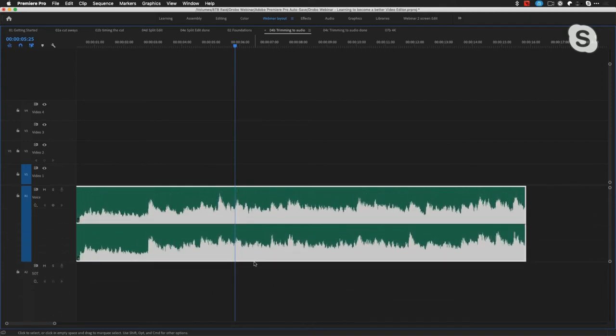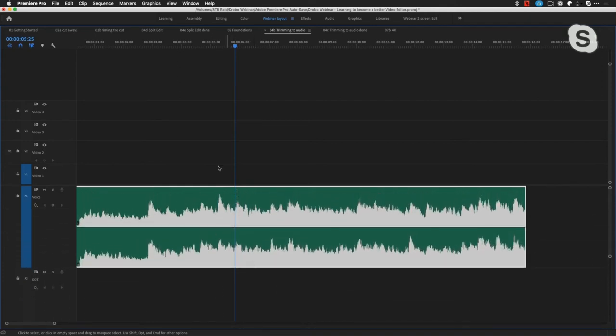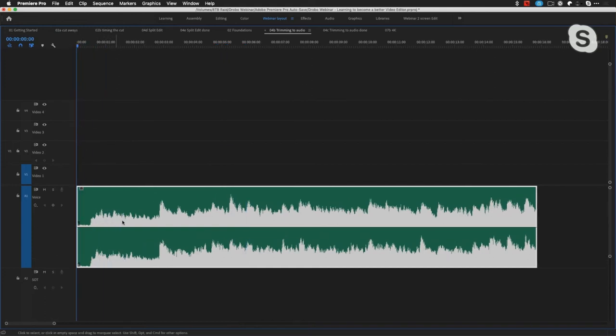Okay, there we go. So what I like to do when I'm going to edit to the beat of music is I want to be able to know where those beats are. And sometimes you can see it, but other times you just have to play and listen. And what you want to do is put markers on your audio, and most applications use the same keyboard shortcut, which is the M key, but you can check your application to see what it is.